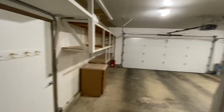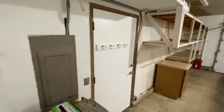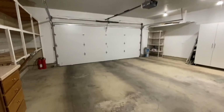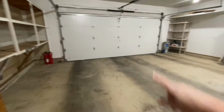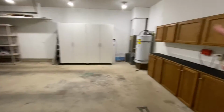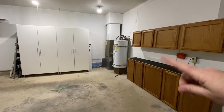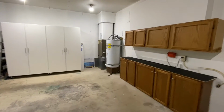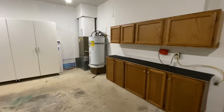Okay, good sized garage, man door to the side, 2 short steps in. Typical aging cracks that I would anticipate seeing in a garage. Definitely an older water heater. It was put in 2011, so you know, maybe getting to the end of its useful life.